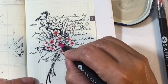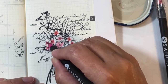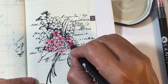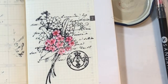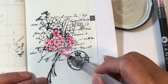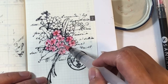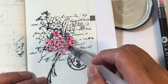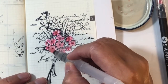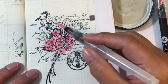And we'll layer on another color. Not being precise, and I'll show you why in a little bit. I'm gonna just push the color around and sort of fade it. And then for some of the flowers up there, we'll actually test something else out. Oh, that looks pretty.